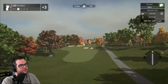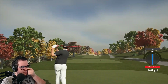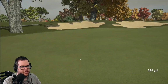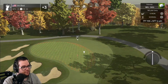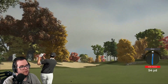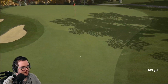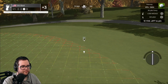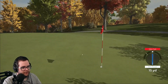Alright, three straight birdies. Here we go. Here's where we're starting. Into the wind. We might have to draw this around the trees. Yeah, just a little bit. Ooh, we actually might not have to. Oh my God, look at that pin. Oh boy. Not gonna be enough. Damn. I just gotta get it up there.